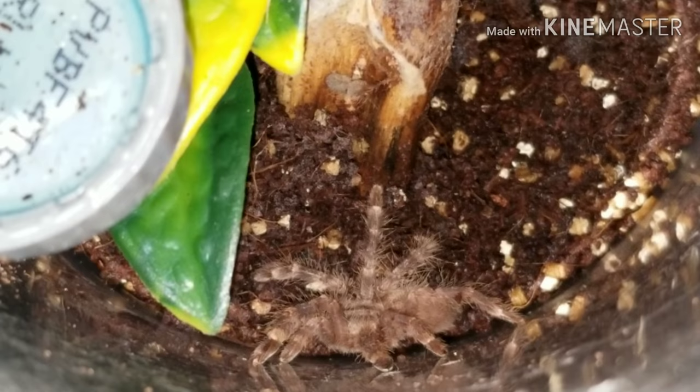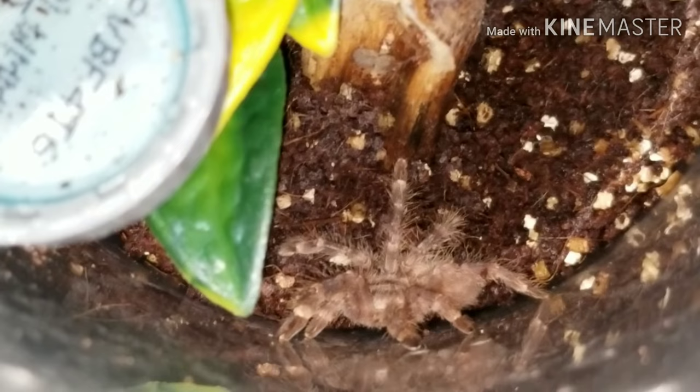It's very sad. I don't like to see any of our tarantulas in any type of discomfort or dropping legs and not knowing why they're dropping them. So if anybody has any ideas, please let me know.